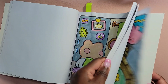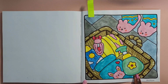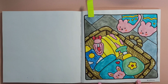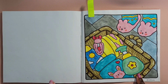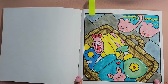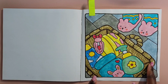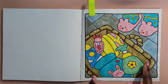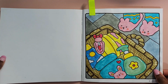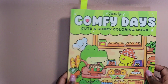And then I did the very last page in this book. Initially, I wasn't too sure about the page because it looks like I used cool colors and warm colors at the same time, but I think it works quite nicely. I particularly like the lip gloss. I was trying the glitter alcohol marker effect, and I think I was able to achieve that. And I also really love how the basket came out. For some reason I'm in love with the basket, and it's a really nice page. So again, alcohol markers and colored pencils with white gel pen for highlights. So that's all for Comfy Days by Coco Wyo.